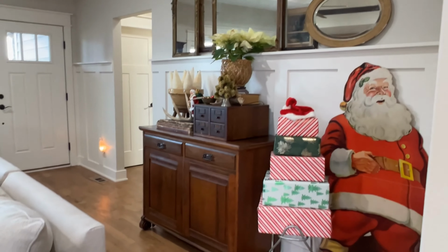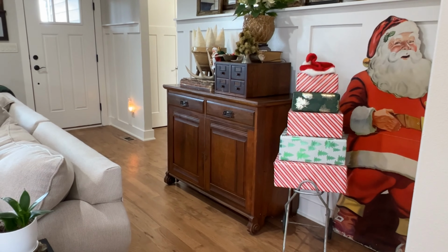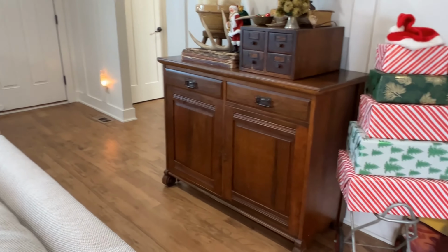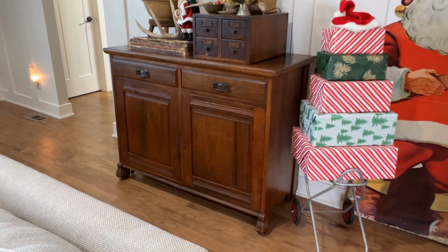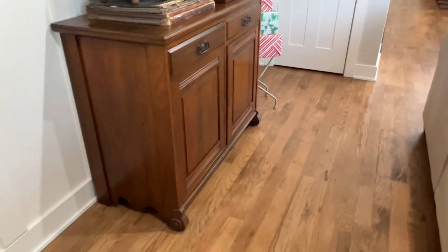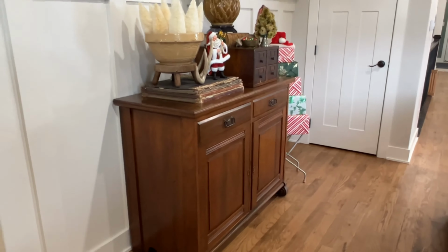I do just want to point out this cabinet, that I bought at Goodwill here in Ankeny, Iowa. I want to say it was $11, which if you go to thrift stores, you know that $11 for a piece of furniture never happens. I don't care what that piece of furniture looks like. So I was pretty excited to get this big piece. It's not perfect, but it's the perfect colors and the perfect character, and I love it here in this spot in our entry.